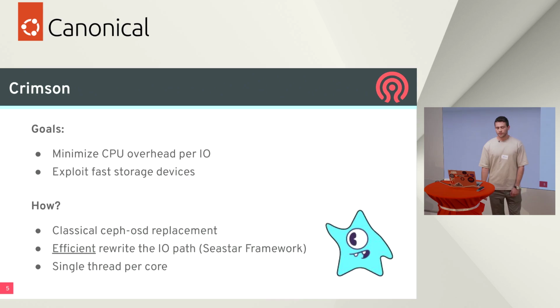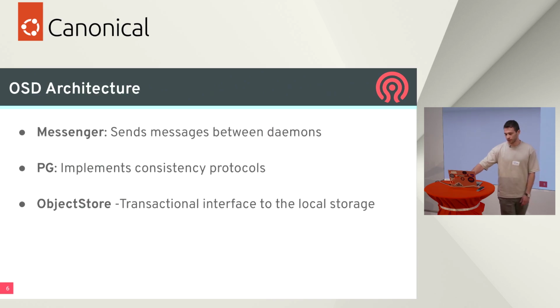And how are we doing this? Crimson is a drop-in replacement for the classical Ceph OSD we have today. Essentially, it's a rewrite from scratch of the OSD component, which is responsible for the I/O path. As I said, it's an efficient rewrite using the Seastar framework. Seastar is a C++ asynchronous framework, which will help us with this goal. And it keeps in mind the single thread per core architecture, which will allow us to avoid the heavy overhead we have with the threading model we have today, which I will explain now.